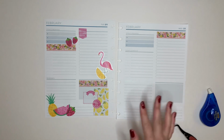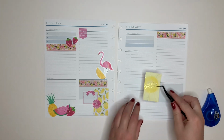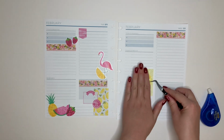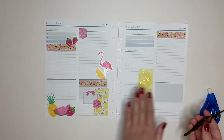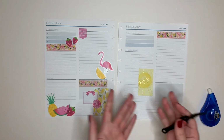So social media is scheduled into this planner just so I can remember what my daily posts are. It varies based on the day. Sometimes I stick them in here, sometimes I stick them over here. It really is just dependent on what I'm feeling that day.